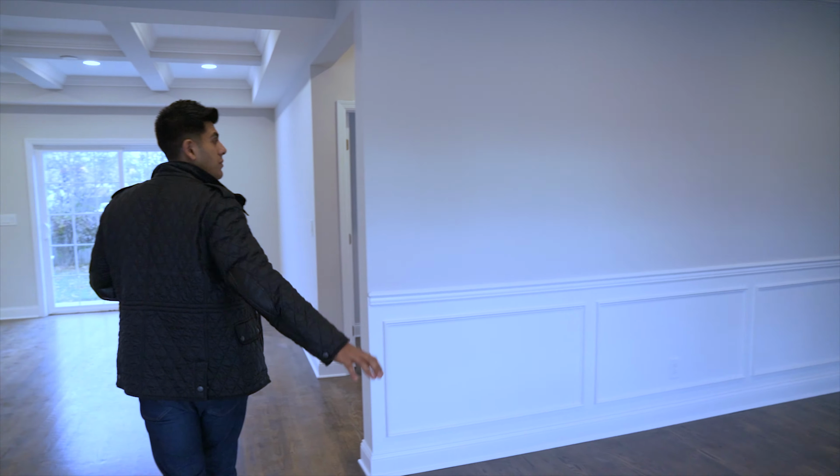I put a light in every single closet of every house that I build. It's a little touch, it costs like 30 bucks, but it makes a big difference. It's not so easy to put that light in afterwards.